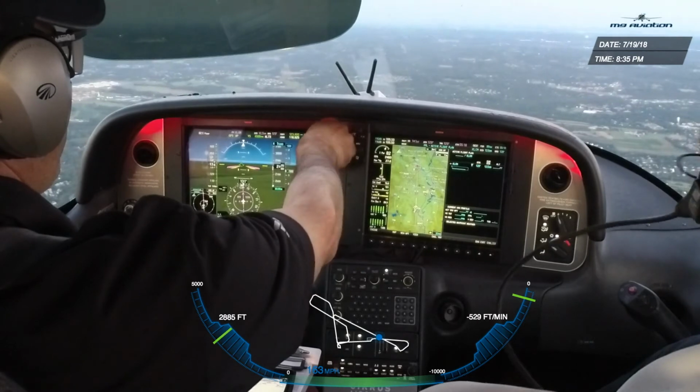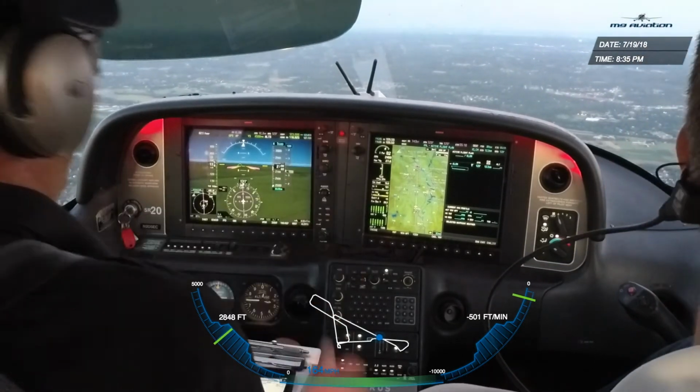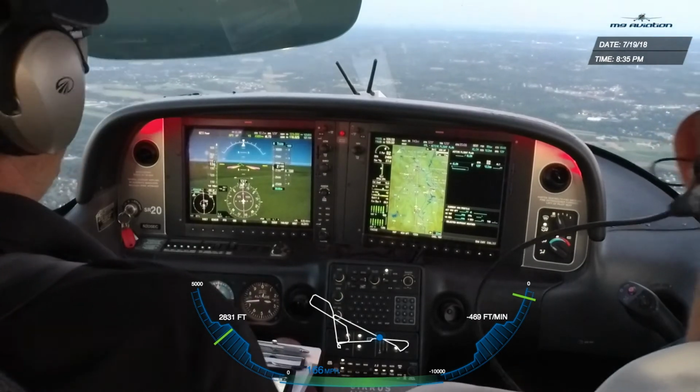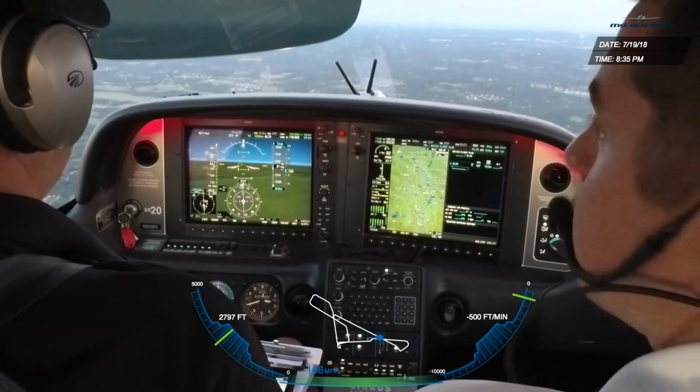Cirrus 205 Echo Charlie. Radar contact. Proceed direct Modena, join Victor 16.